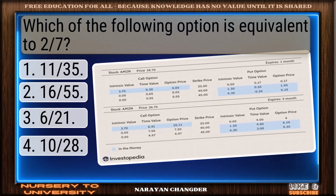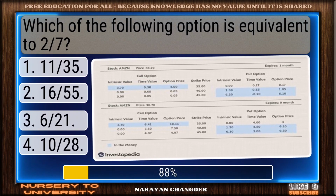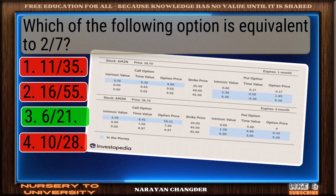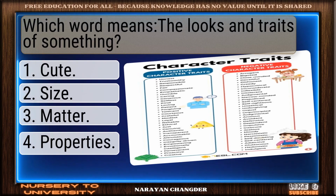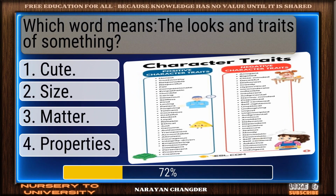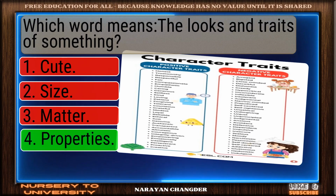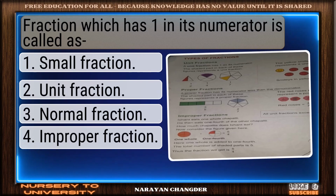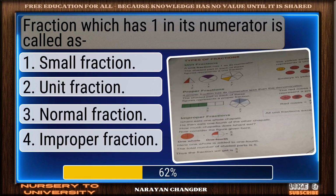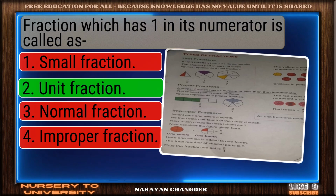Which of the following option is equivalent to 2/7? Clear logic. Your choice 6/21 is sound and 100% true. Which word means the looks and traits of something? Solid response. Properties is a valid choice. Fraction which has 1 in its numerator is called as. Smart pick. Unit fraction is the correct choice.